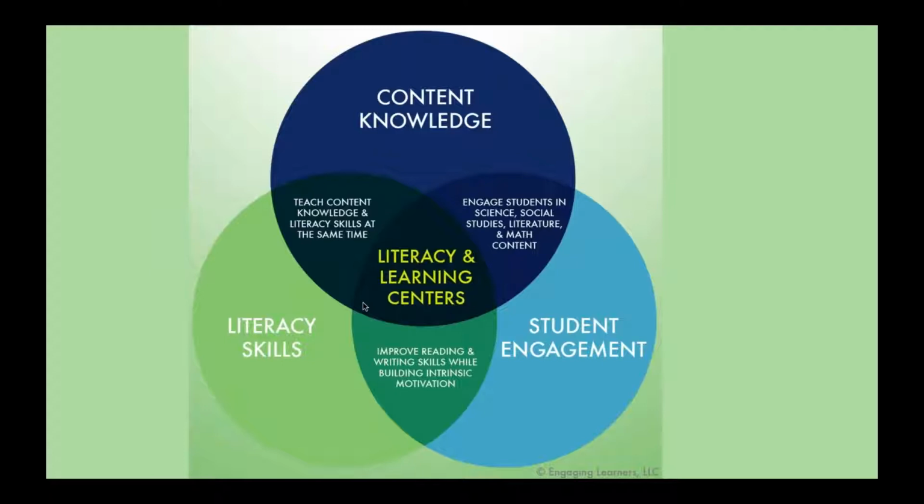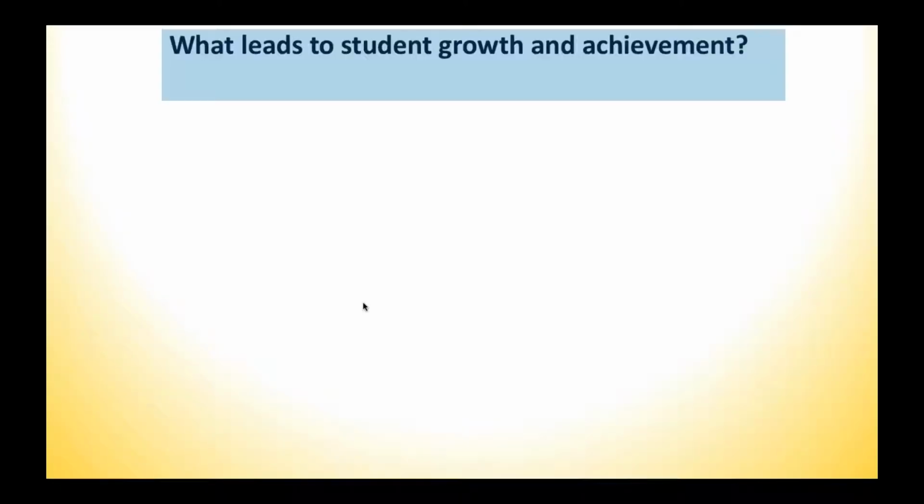So I've always worked to represent my model that I developed with the literacy and learning centers somehow graphically. And so it's really that content knowledge. And this is what separates this from things like guided reading and Daily 5, is that especially in something like Daily 5, it's really about how to read. And I absolutely love the two sisters and what they've designed with Daily 5.